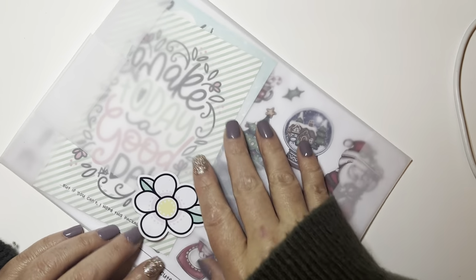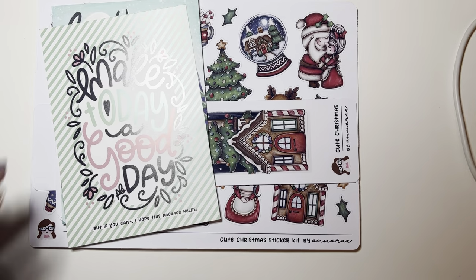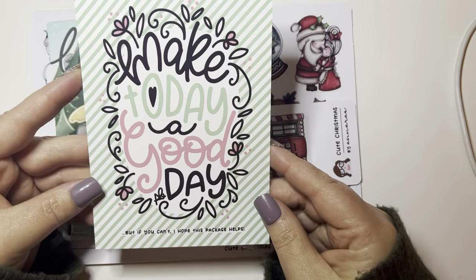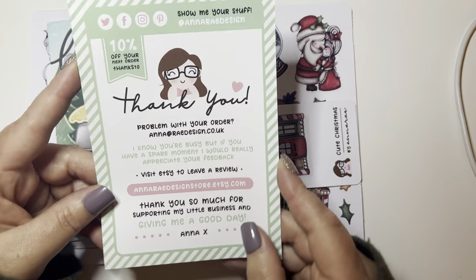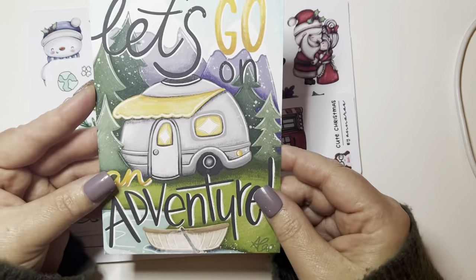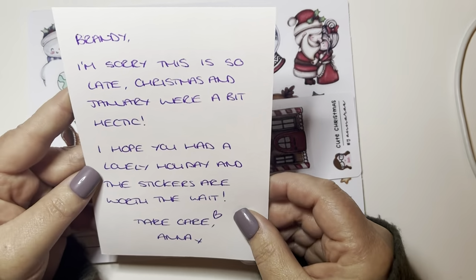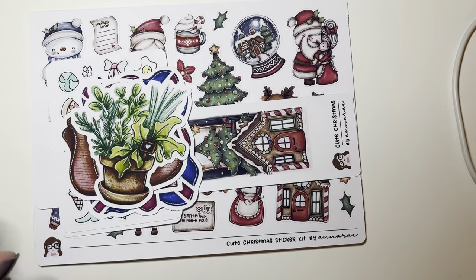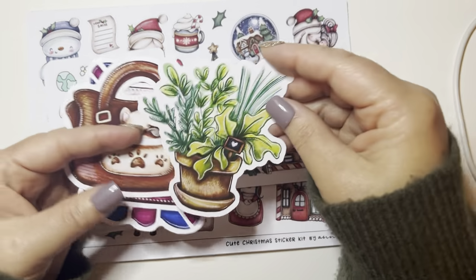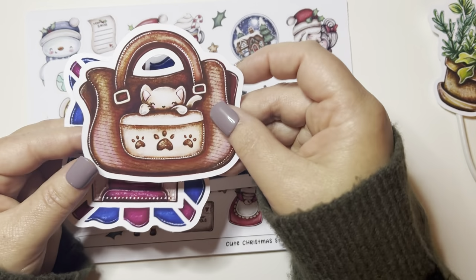So it came in this really beautiful packaging. And then I'm just gonna show you. It's obviously very different than some of the other kits, but I love the art. So I got a little journaling card that says, make today a good day. So there's all her information. And then I got this other one that says, let's go on an adventure, which I'm going to put up. I love this. And then she gave me a little note, which is really nice. And then I got all these adorable die cut stickers. Like, come on.